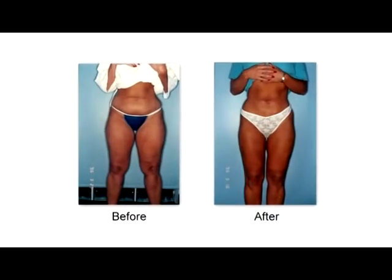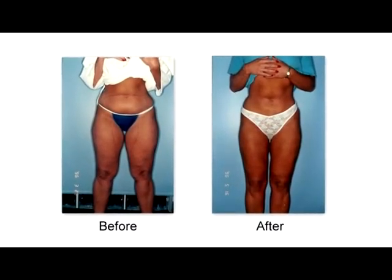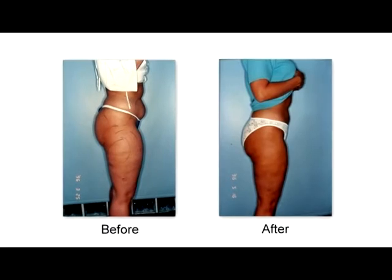Do you have areas of stubborn fat on your body that are just totally resistant to diet or exercise? If so, you may be a good candidate for suction-assisted lipectomy, more commonly known as liposuction. Liposuction continues to be the #1 most popular plastic surgery operation performed, with a very high satisfaction rate.